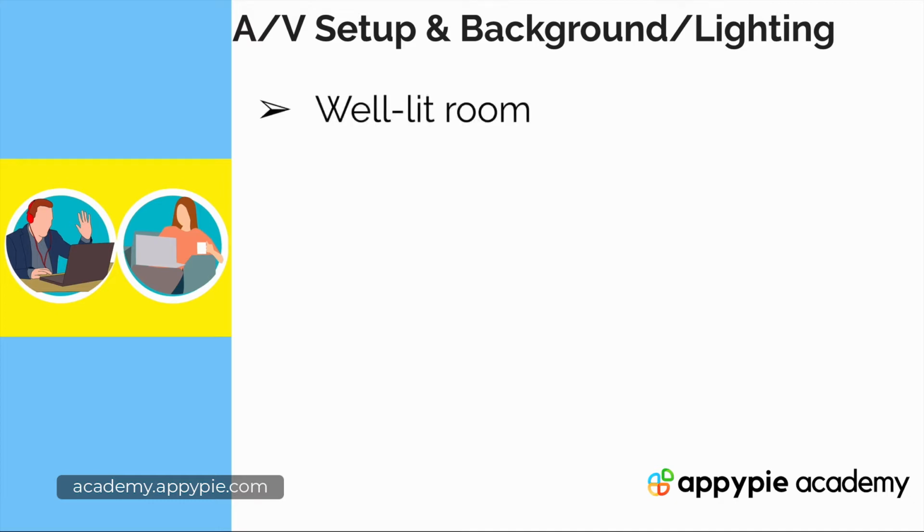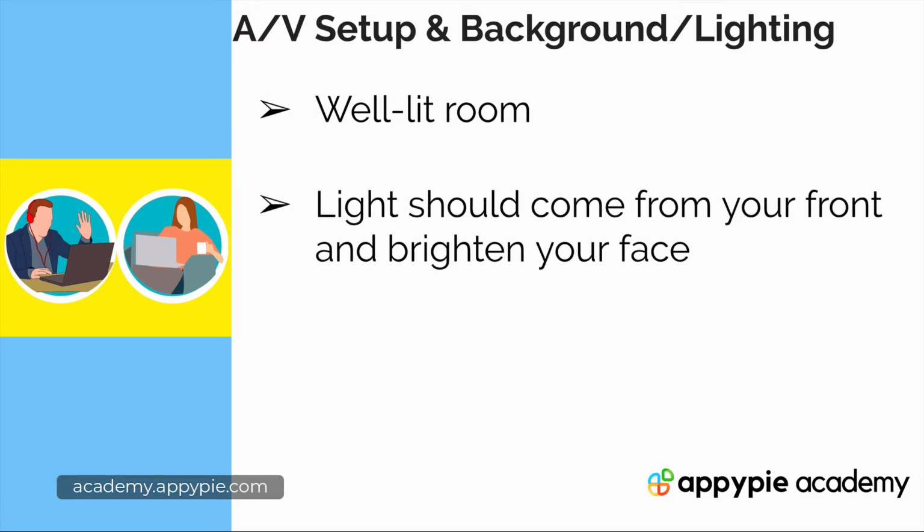So in all cases, you do have to be in a well-lit room so that people can see you well, and the light should come pointing at your face so it can brighten your face, because that's the most important part of what people will see.